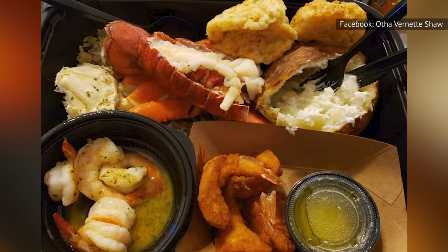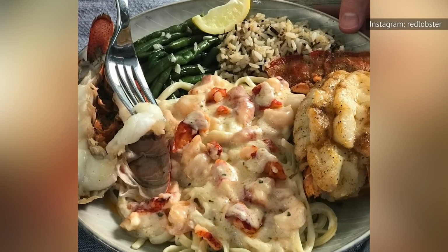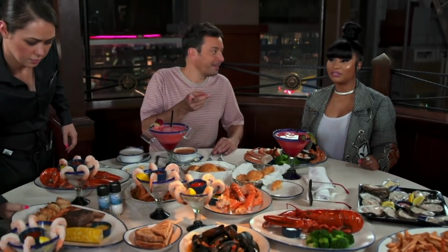The fried shrimp are, as always, hit or miss. The main appeal of the Ultimate Feast is that you get to try a little bit of everything, but none of it stands out. Oh my God, this is a lot of food.